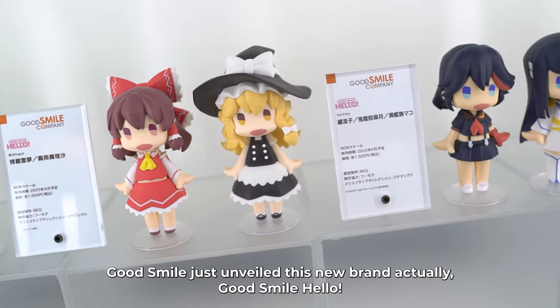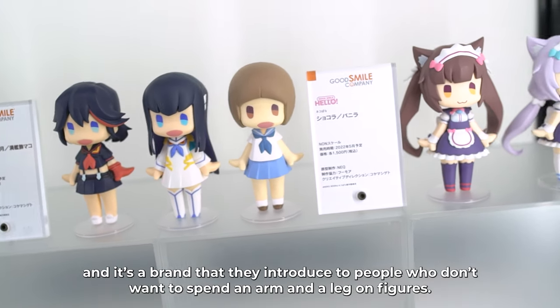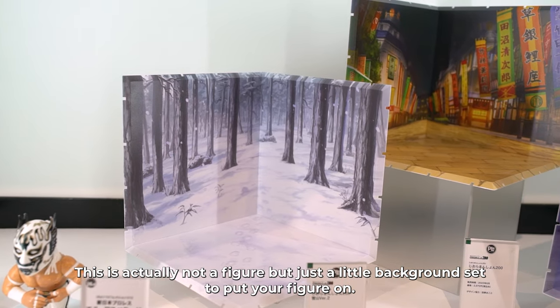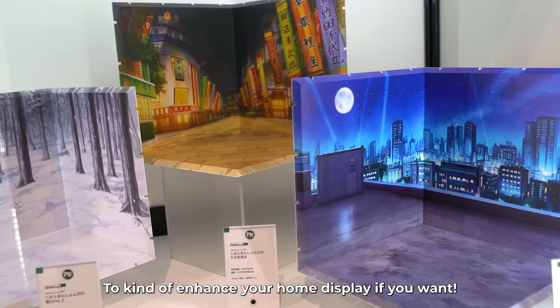Goodsmile just unveiled this new brand, actually, Goodsmile Hello, and it's a brand that they kind of introduced to people who don't want to spend an arm and a leg on figures, but they're also very simplistic and keep the same style. And something different here, this is actually not a figure, but just a little background set to put your figure on, to kind of enhance your home display if you want.